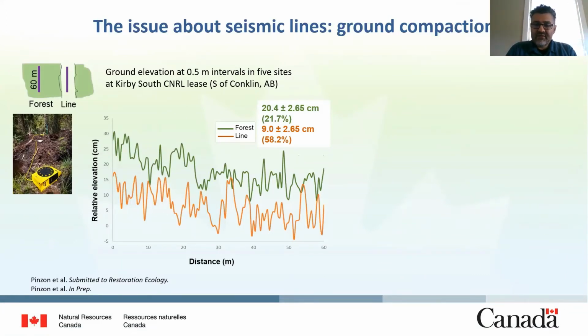We have been studying various peatlands across the province, and we have seen that most of these seismic lines, the ground is lower than the adjacent peatland, and this is basically due to the machinery that goes into these areas to open the forest, and then the machinery that goes afterwards for doing the exploration.